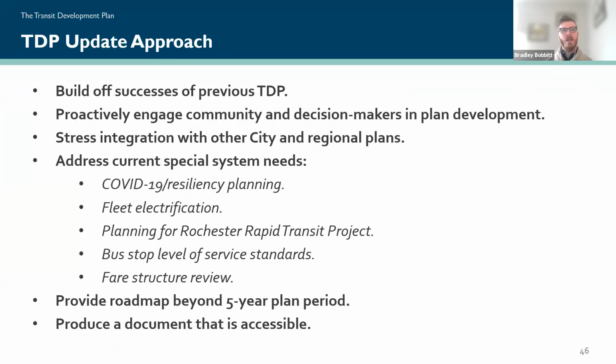Next slide. As far as what we want to do and what we've outlined in that request for proposals for consultants to come back to us with, we're looking to build off the work of the previous TDP as well as the city's comprehensive plan. We put a lot of emphasis on community engagement. Again, that's going to be a challenge this time around, but rapid transit has been a great example of how the city can do that, as well as the Southeast Downtown Waterfront Small Area Plan, particularly under these restrictions with COVID.